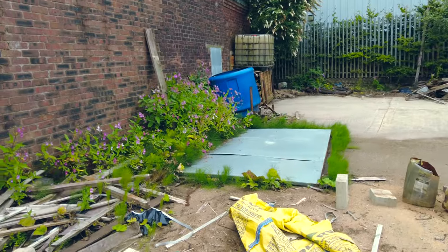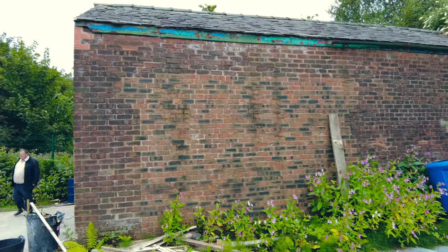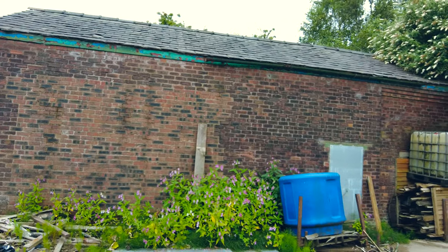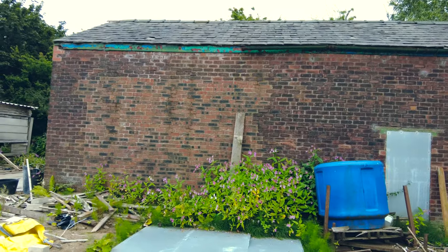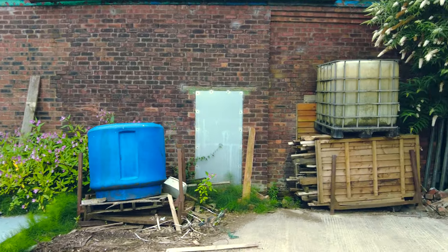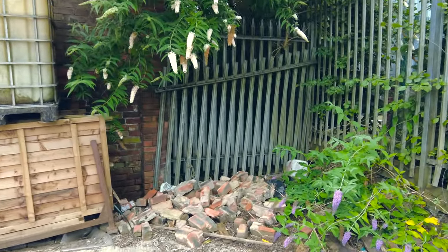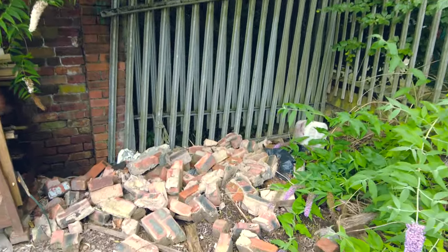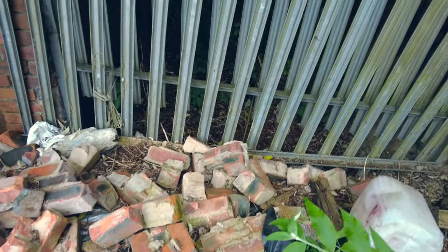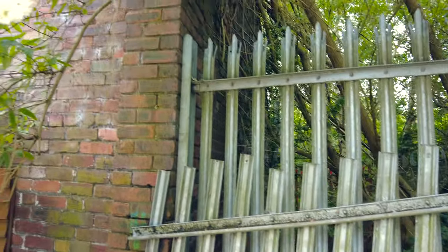I'll show you the outside of this building, though, before it's gone for good. I mean, just look at the slates on the roof, man. Proper old school. I know it doesn't seem much, but for those who are interested in mining and whatnot, it'd be a pretty cool little find for you. See some old bricks here. I wonder if they were actually made here when it were the brickworks. Yeah, and it's just the back of the building there.